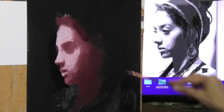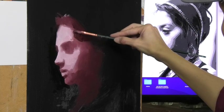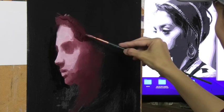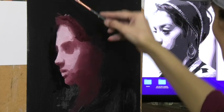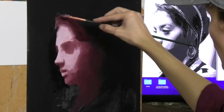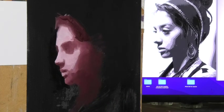But in the grander scheme of things, the Viridian was warmer because it has some yellow in it. And so when you put them next to each other, the eye understood it, even though it was so subtle. So I hope that makes sense. And then you can do the exact same thing with reds.